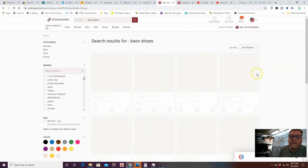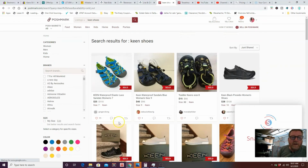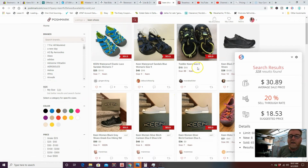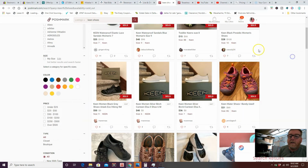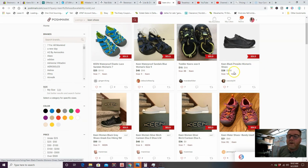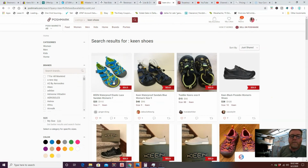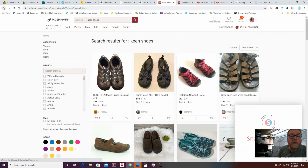So look at examples, and here, look at this. Let's click sold. And look at examples of others that have sold. Keen waterproof elastic lace sandal, women's 7. They're filling out these titles. Keen waterproof sandals, blue, women's size 9. Toddler Keen size 8. Keen black Presidio women's shoes. Keen women black gray shoes. Unique XO. Look at all these keywords. It's just going to help people find your items faster. All right, let me get back to your closet real quick.